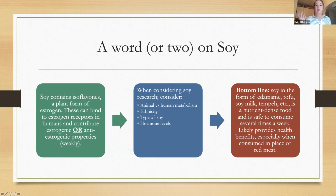So whenever people ask me, do you recommend soy? Do you recommend me eating this every day? It's hard to say yes or no, because I don't know all of these impacts on your life.